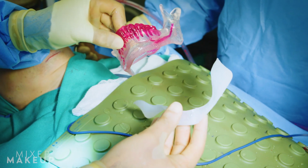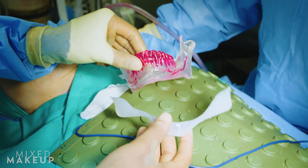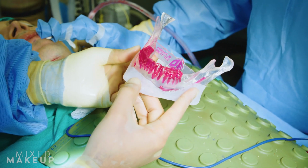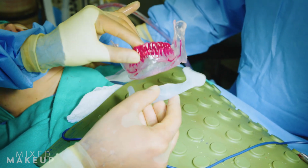And this is a silicone implant. It's based on the model. The computer data is sent to a company that does a 3D printer, and it does it in silicone rubber. And as you can see here, it fits on like this. And so now we're ready to put the implant in. And so we're gonna start the process.